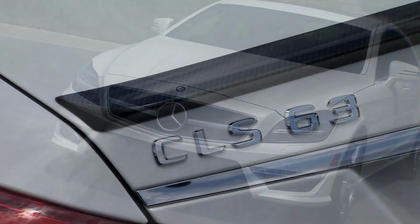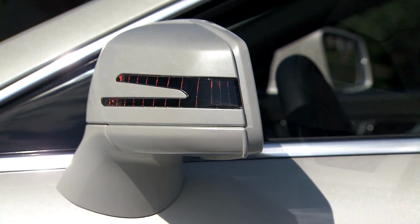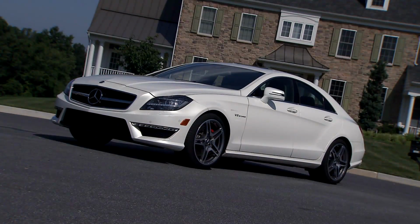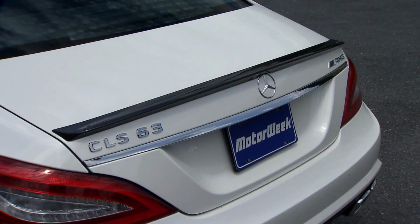We still like the look of the CLS, though it's not as unique looking as it once was, as rivals have copied the four-door coupe look. And some of the added AMG elements, like the carbon fiber rear spoiler, look a bit tacky.